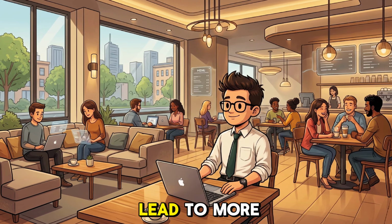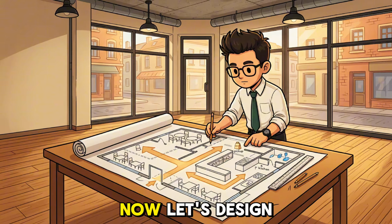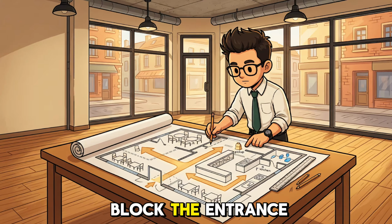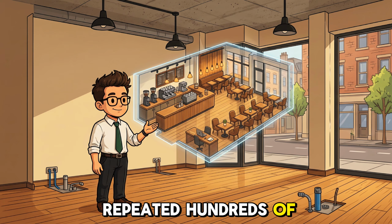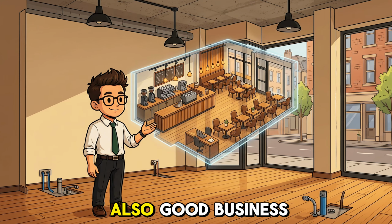Longer visits often lead to more drinks, desserts, and higher average spending per customer. Now let's design the workflow. Customers should order naturally, baristas should move efficiently, and nobody should block the entrance during busy hours. A smart layout saves time every single day. 5 unnecessary steps repeated hundreds of times become thousands of wasted hours every year. Good design is also good business.